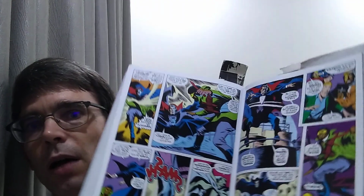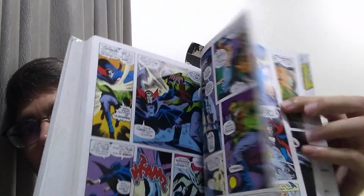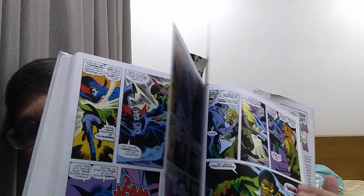So yeah, I had no idea it was such a massive volume when I ordered it, but this should be keeping me busy for the next several weeks. I'm up to page 118 already, and I'm starting at the beginning. Another problem here, just because it's so big, I think it's going to be a little bit awkward to pick up and show on camera.